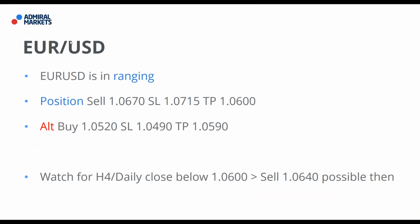Okay, so let's see setups for this week. This is the first setup. For me, euro dollar is sell there and buy here. The price is very slow now. What I'm also paying attention to, guys, is if we see a daily close below 0600, or 4-hour close, I would now go with daily close because in 5 hours and 30 minutes we will see a daily close. So if we see a daily close below 0600, then I might say that we could possibly see a sell from 1.0640, and I will sell on rallies.